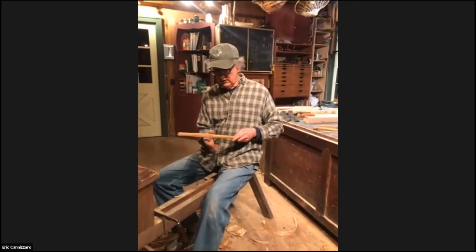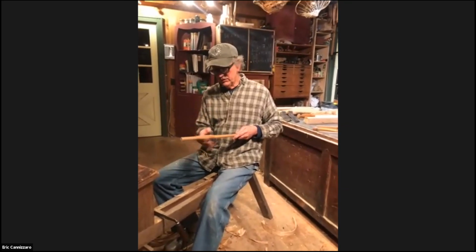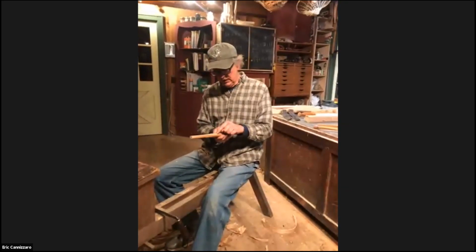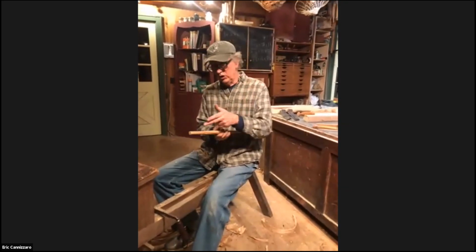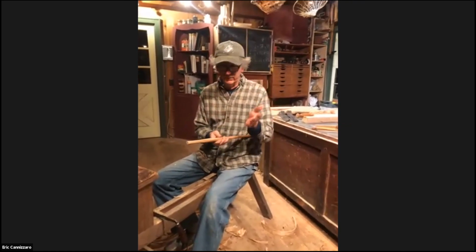And of course, the key to that is the closer you can get it to a perfect octagon, the better your round's going to be, because then with the spokeshave, you theoretically would not cut the middle of the facet. That's theoretically, you're going to cut it, of course.